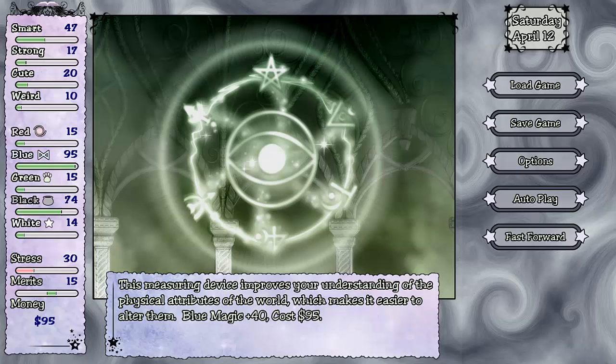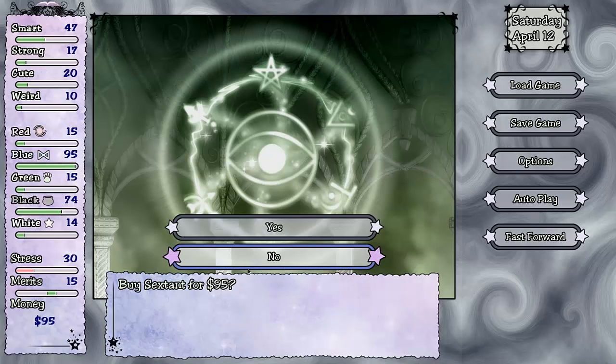Sorry. This measuring device improves your understanding of the physical attributes of the world, which makes it easier to alter them. Blue magic plus 40. It tells me what it does. I didn't know.